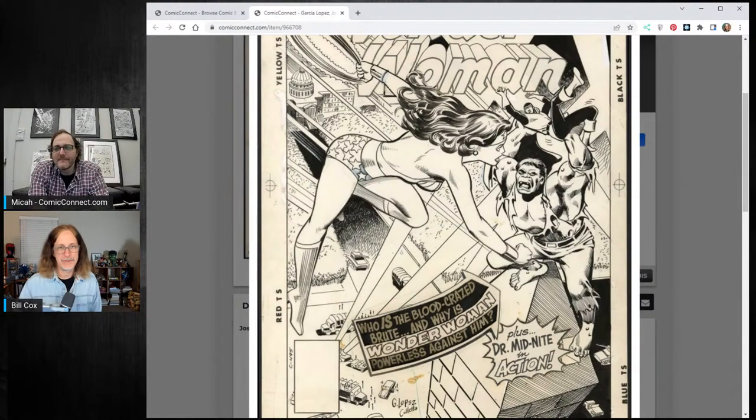David Matheny says we should do a whole show on Jose Garcia Lopez. We really could. He's had an amazing career. I could talk about how great the art was in Atari Force. Mm-hmm. I never even read Atari Force, and I've seen some pages. There's no reason to read it, I want to own them. The pages look gorgeous. The art is so good. But no, I get it. I'll read it one day. I'll have to.